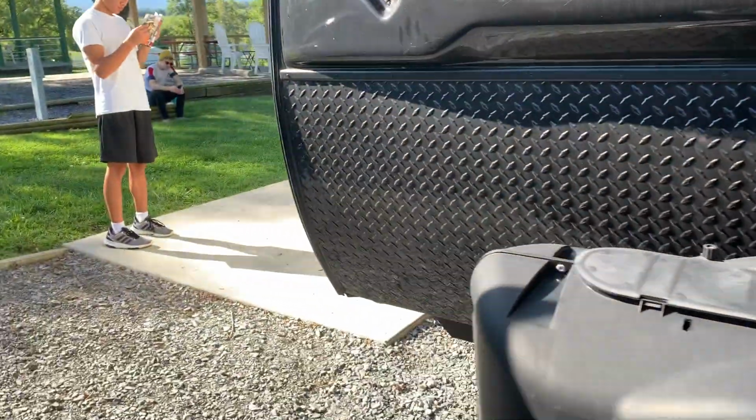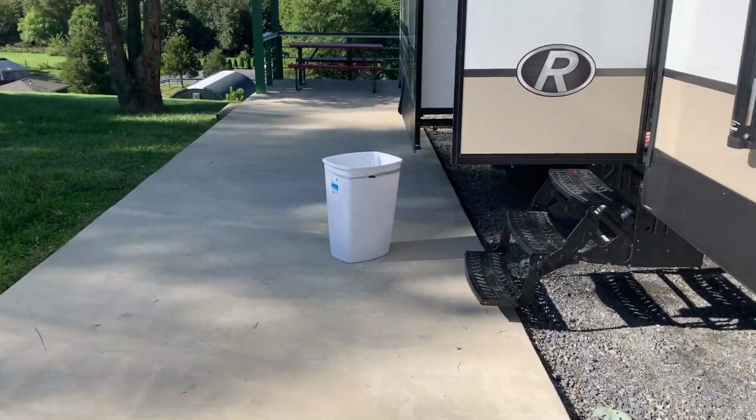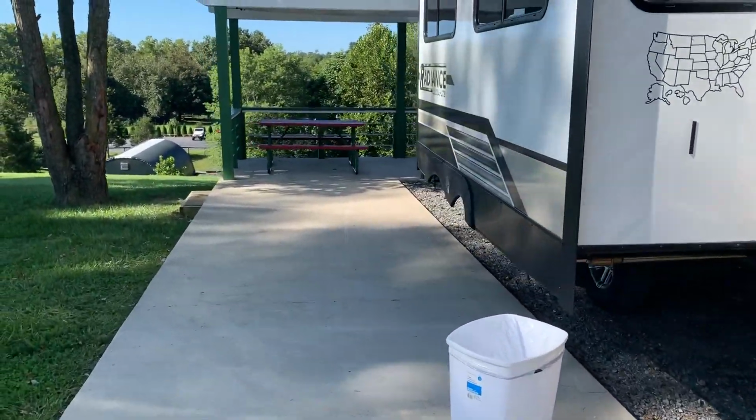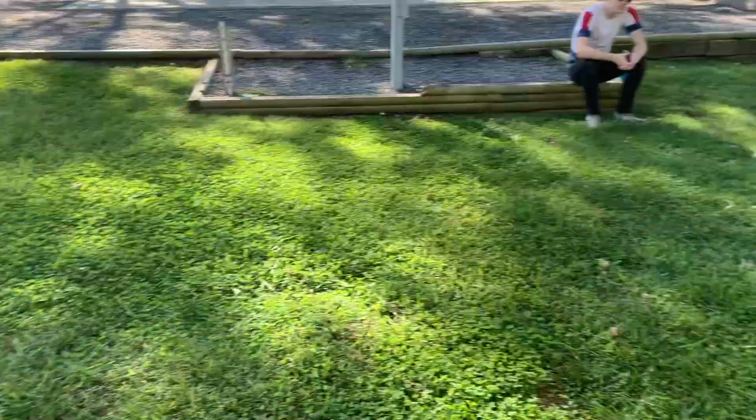So what makes it a nice site is you can pull in and walk right out onto concrete. And then you've got your table area and then a huge grassy area next to each site. Not all RV parks are created equal, and definitely some cost more, but sometimes you can have just as high a quality RV park for the same price.